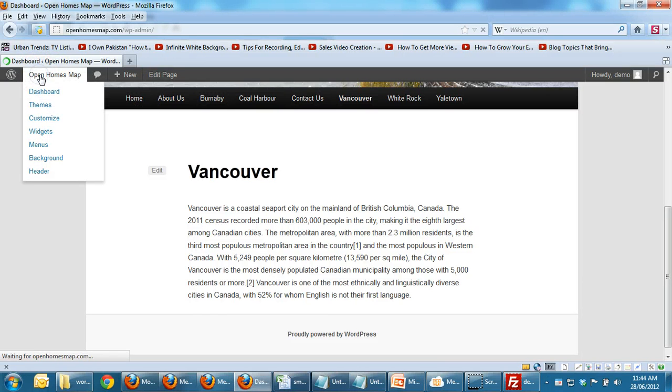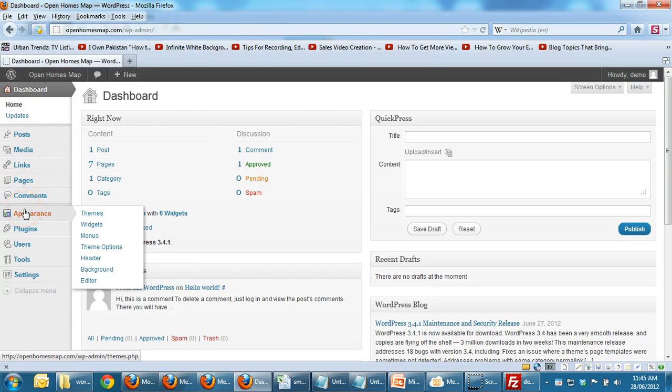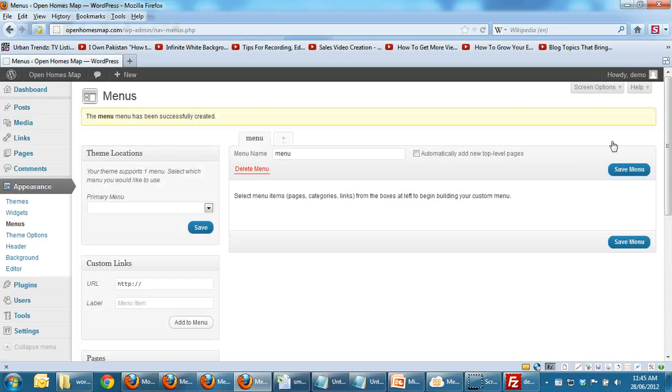Let me go back to my dashboard. And what I will do is I'll go under Appearance because this is how it will appear. And I will go under Menus. Okay, so Appearance and Menus. And I will create a menu. You can call it whatever you like. Because I'm not very creative, I'm just going to call it Menu. You can call it anything you want. You create a menu and you click on Create Menu.